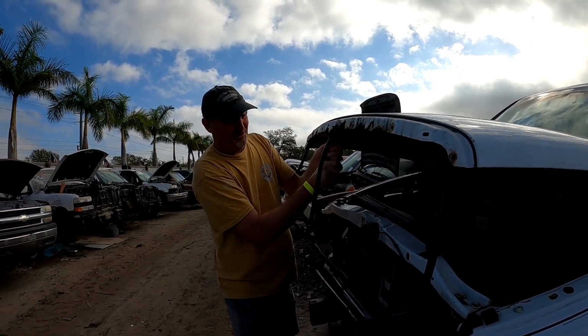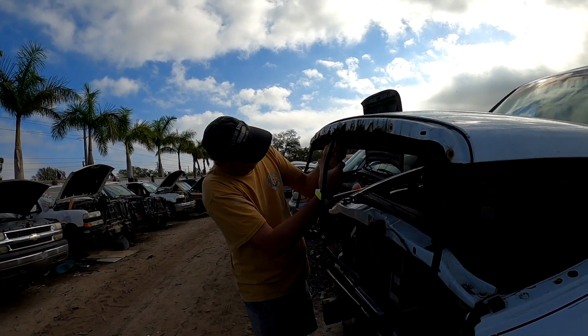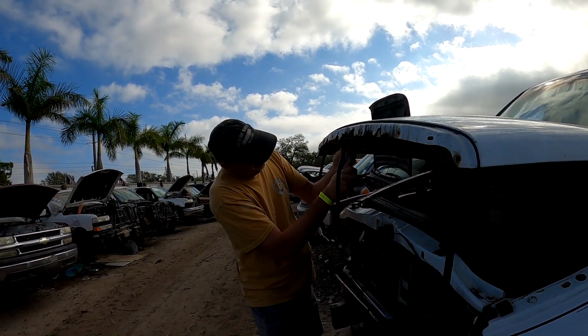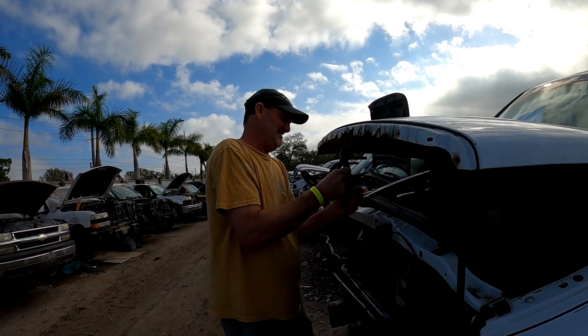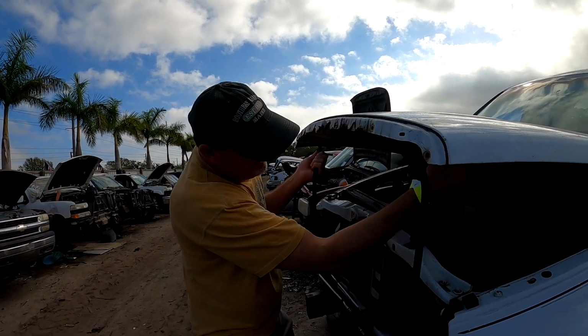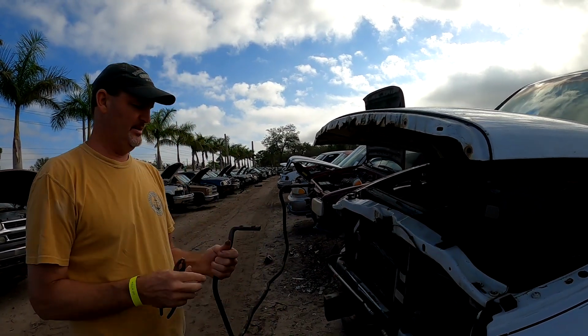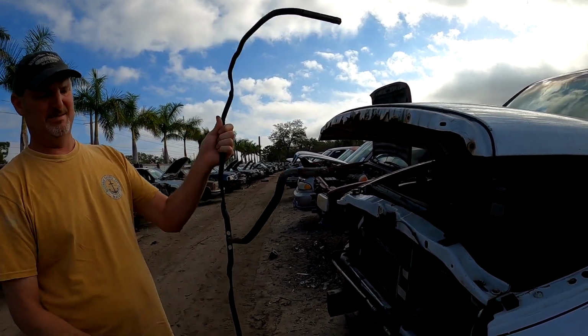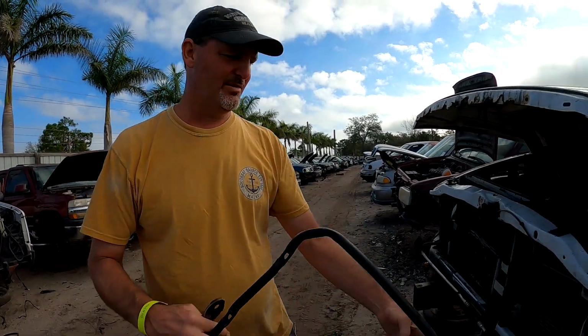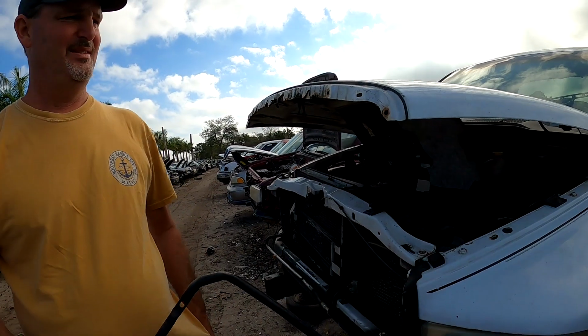Just six little bolts. Five bolts, because one was out. That's like the only thing that's still left on it. Oh, there's still a lot left on this. Okay, here we go. And we got to look for the little bumpers that go there for the grill. We're going to try to find them for a Dodge too. So, all right, we'll pick you up when we see them.